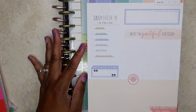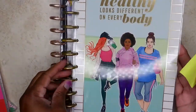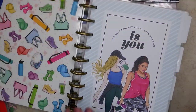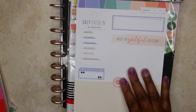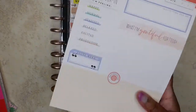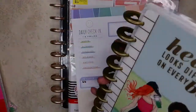Okay. Now, the next one is this one. I used this last year. It's a Health and Body. And let me show you how far I got. That's the first page. And I added in, this is a block pad, and I added in these to help me keep up with what was happening with my body, mentally, physically, emotionally, and I like prompts. So I decided I would do that because I'm not good at keeping up with a journal. But, so there you have that.